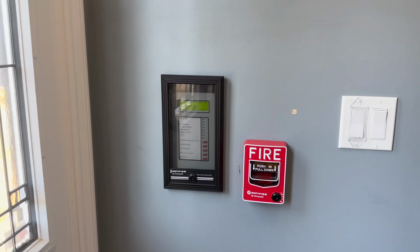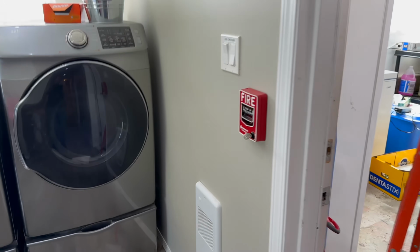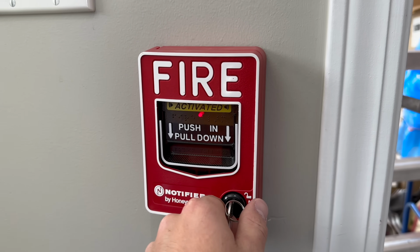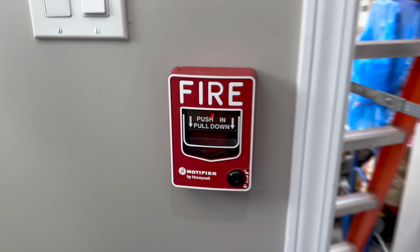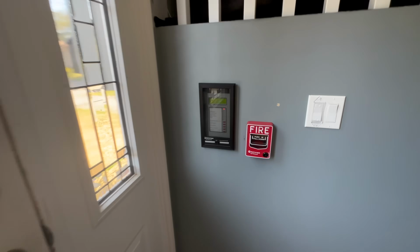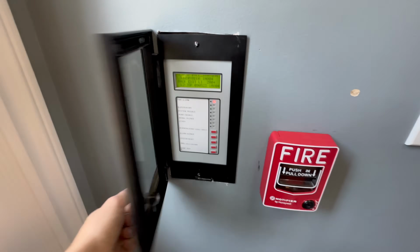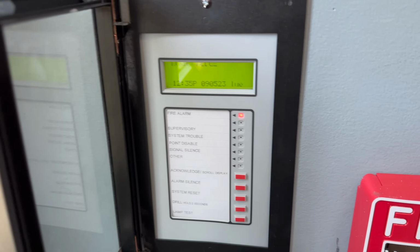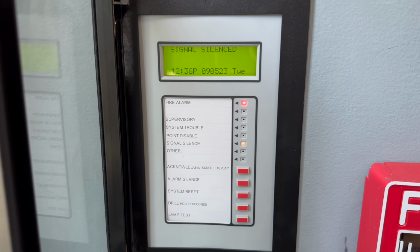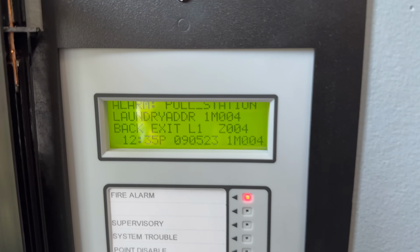Okay, you can see our system is now back to normal, all initialized, so we'll give it a test. Not that one, but now my second pull station option. Alrighty. First test. So there you go.